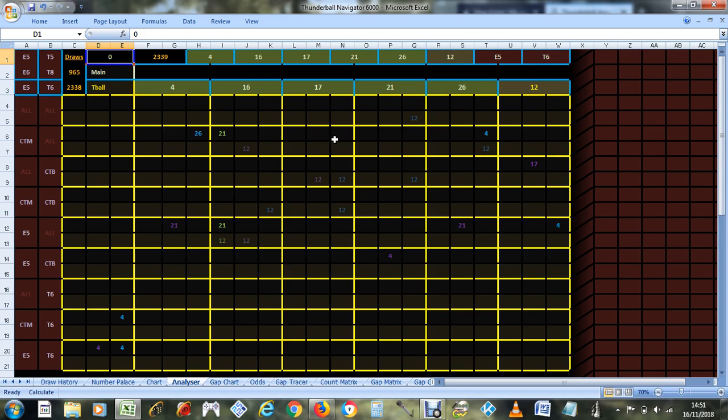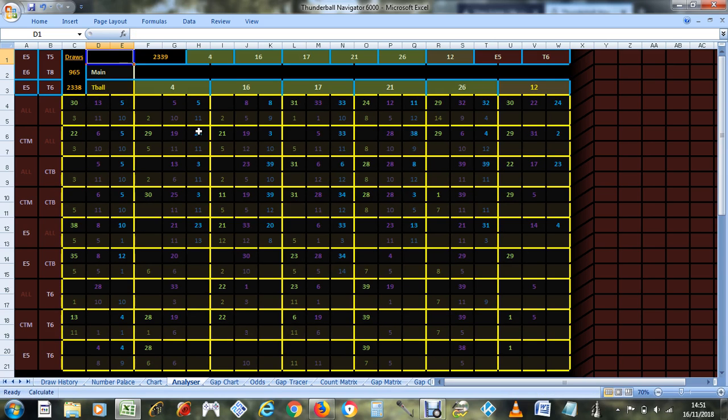Now at the moment the analyzer is only showing the coincidences, only showing the most outstanding numbers that coincided with the numbers that were actually drawn, to show where they were and to show in what ways they were most outstanding. So if I turn off the coincidence filter, then that's all the most outstanding numbers for that draw. So if you'd have looked at that and seen all these outstanding numbers.